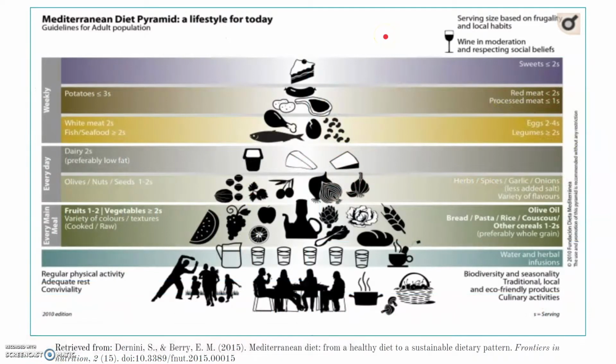So this is a diet pyramid, and this is showing a little bit more in detail different proportions and how much you should be having of each of them. You'll see toward the bottom, you have your fruits and vegetables, your breads and pastas, and then as you go higher up, those are the foods that should be eaten with less frequency and in smaller proportions, like your red meat and your sweets.